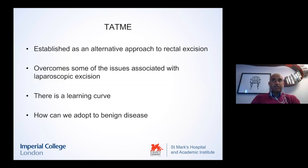And cuffitis can be quite difficult to treat, and cuffitis can also be very debilitating in terms of pouch function overall. And the big problem with laparoscopic surgery, or pure laparoscopic surgery, was that we couldn't control where we were able to actually divide the rectum. So the size of the cuff varied depending on how narrow or wide the pelvis was.